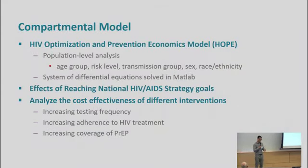So another kind of model that we are using is more population-based. Basically, we divide people with HIV and without HIV into different compartments based on their age group, risk level, transmission group, sex, and race and ethnicity. Each of the compartments will have the number of people flowing into the compartment and the number of people flowing out of the compartment. And we're using a system of differential equations in MATLAB and solving them to monitor what the dynamics of HIV transmission will be maybe 20 years later, 30 years later.